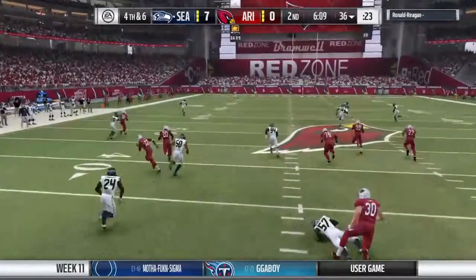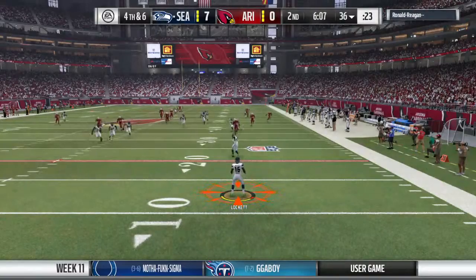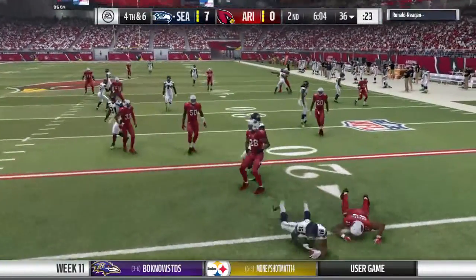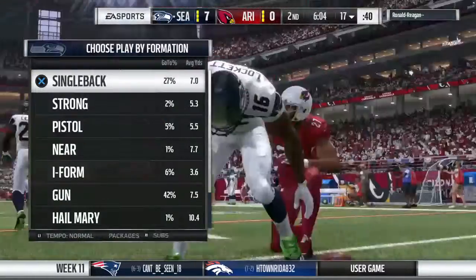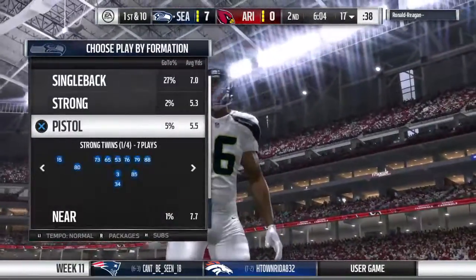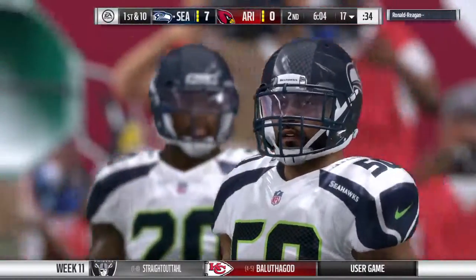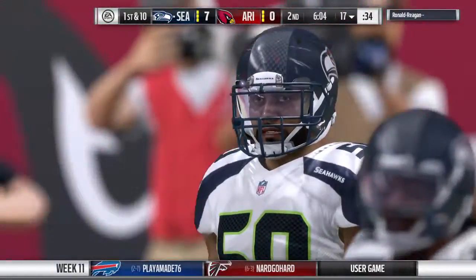He gets this one away, and boy, it's another boomer. Returnable for Lockett. And that's a 48-yard punt with a coverage holding him to 3 on the return. And it'll be Seahawk football as they take over deep in their own territory.